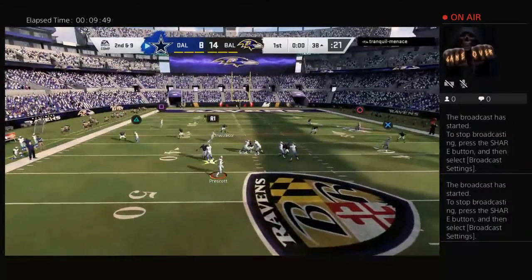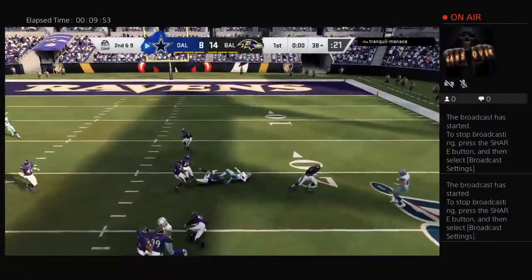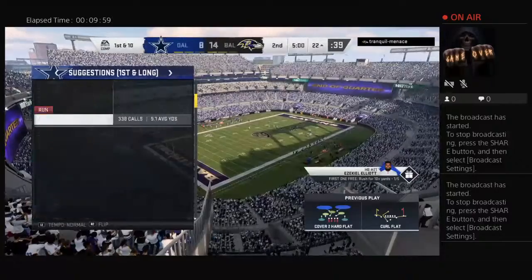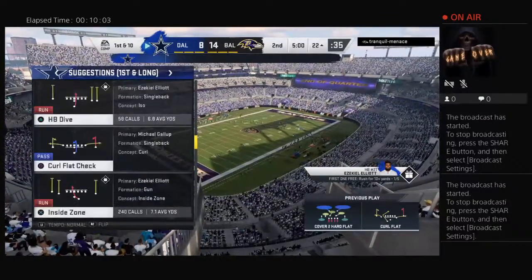On 2nd and 9, Prescott. That one complete to Elliott. And he's going to be brought down on what will be the final play of this first quarter. We are in for a good one as we're through one on EA Sports.